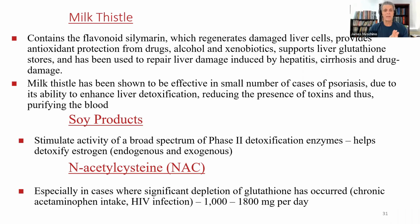Soy products also play a role in upregulating phase 2 detoxification, really helping to detoxify estrogen and a lot of the xenoestrogens that are produced, these estrogen mimickers that are out in the environment that we're more exposed to. We'll talk a little bit more about that. Then there's N-acetylcysteine that was used originally to help people that have HIV to maintain their CD4 cell function to help slow down the conversion of HIV to AIDS.